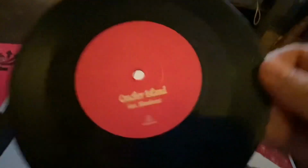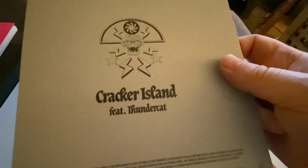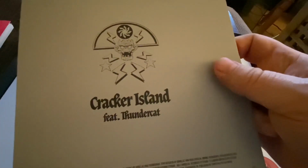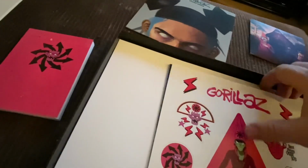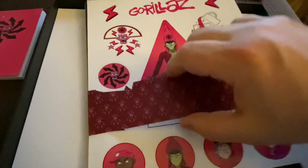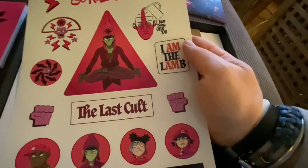Oh, this is one of the reasons I thought this was the vinyl 45. The previous box set was full of 45s. So what else do we have here? Oh yeah, stickers. Avoiding using them will of course make this box set worth a lot of money in the future.